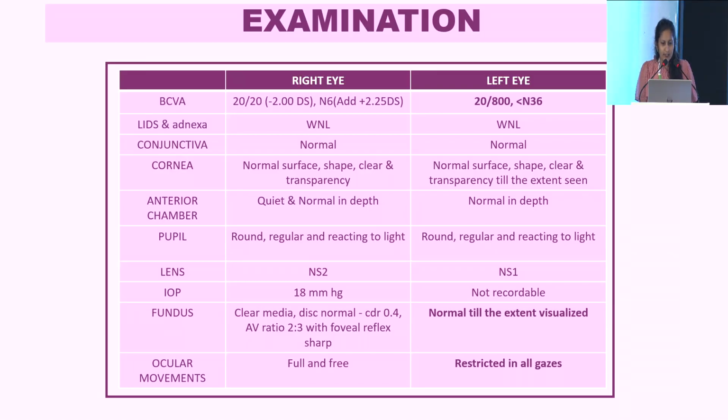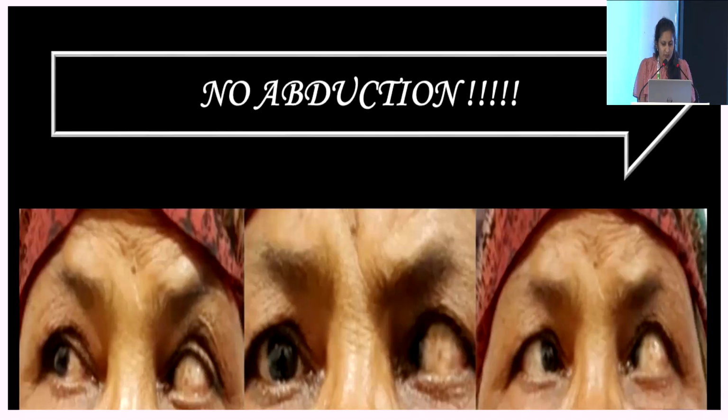On ocular examination, right eye had BCVA of 20/20, and rest of the anterior and posterior segment examination was normal. She had an NS2 grade of cataract. Left eye, however, had a vision of 20/800 and a near vision of less than N36. She had NS1 grade of cataract. The fundus, as far as we could visualize, was normal, and the ocular movements were restricted.